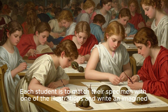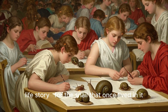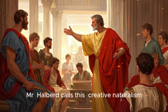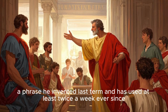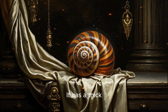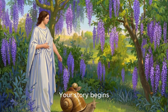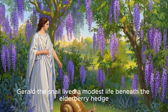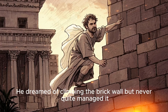Each student is to match their specimen with one of the illustrations and write an imagined life story for the snail that once lived in it. Mr. Halbert calls this creative naturalism, a phrase he invented last term and has used at least twice a week ever since. You pick Sepia. It has a thick, cheerful-looking spiral and reminds you of a toffee dropped on a carpet. Your story begins. Gerald the snail lived a modest life beneath the elderberry hedge. He dreamed of climbing the brick wall, but never quite managed it.